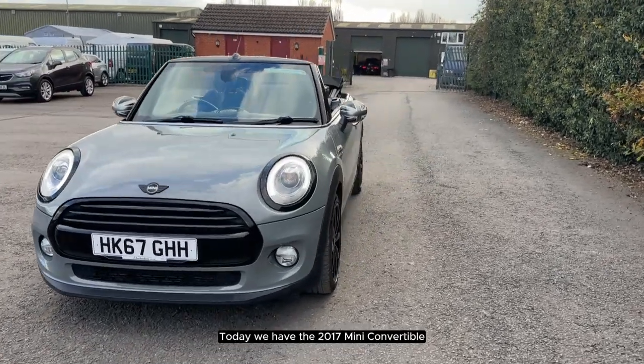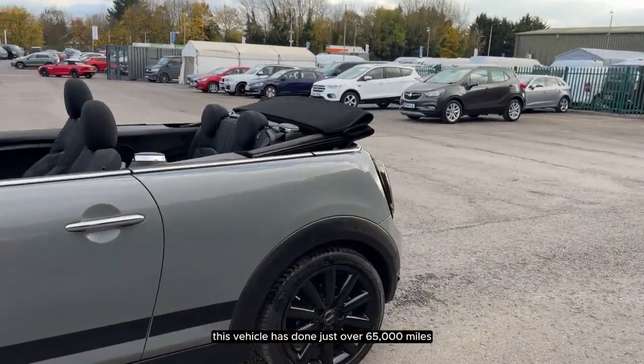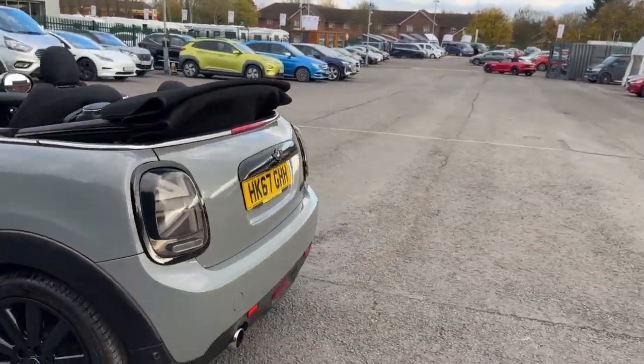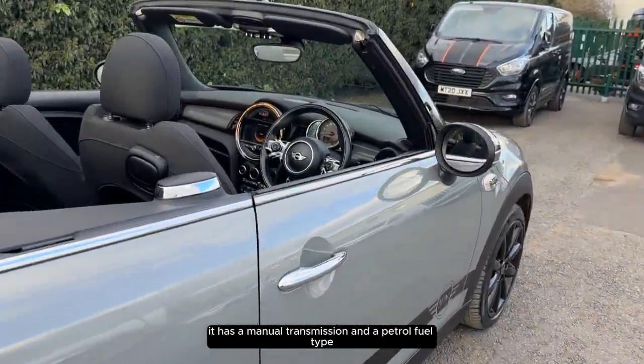Today we have the 2017 Mini Convertible. This vehicle has done just over 65,000 miles. It has a manual transmission and a petrol fuel type.